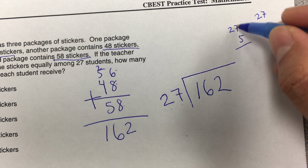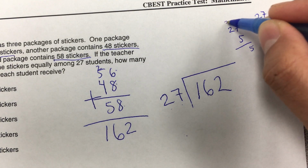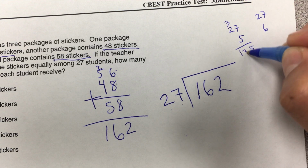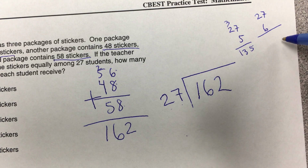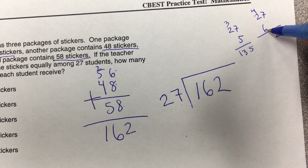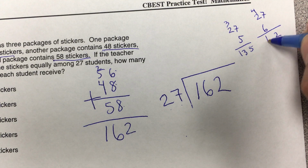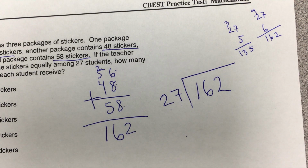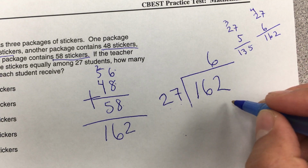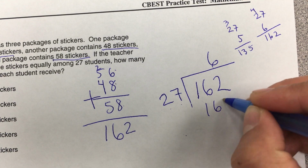So 5 times 7 is 35, carry 3. 2 times 5 is 10, plus 3 is 13. The other one is 6 times 7 is 42, carry 4. 2 times 6 is 12, and 4 is 16. If you notice, it's exactly 162, so it's going to be 6. 6 times 27 is 162.